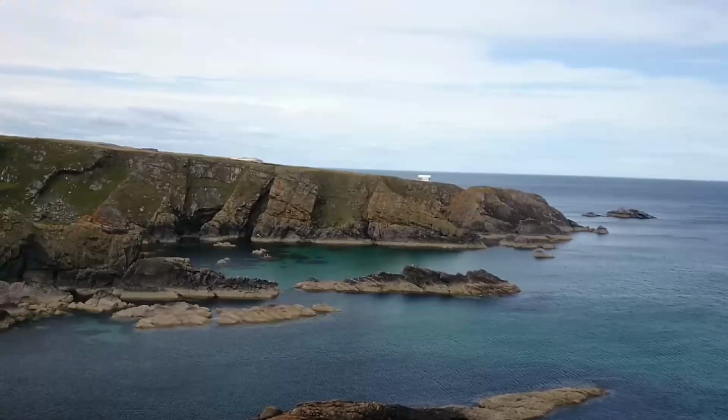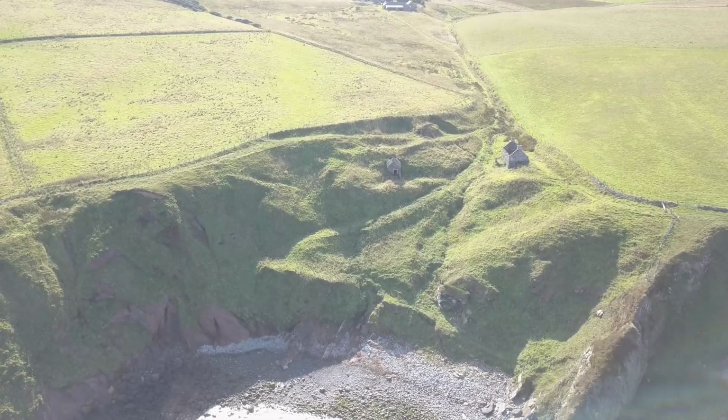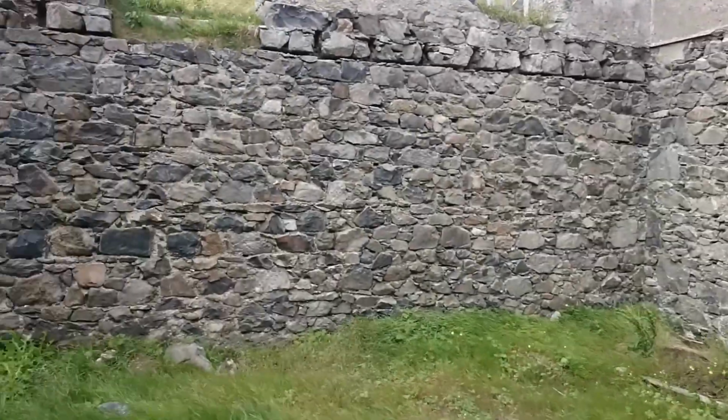I bet you didn't expect to see crystal clear turquoise waters in this area. Back in the air we see the remains of a house with some outbuildings built into the hillside. A closer inspection shows there's nothing much to see here.